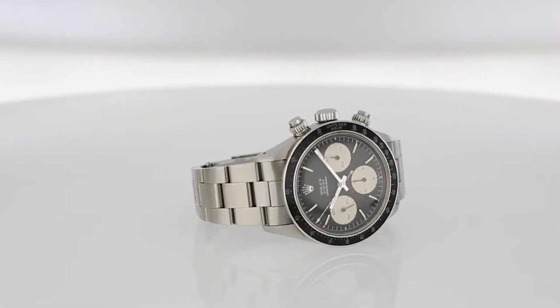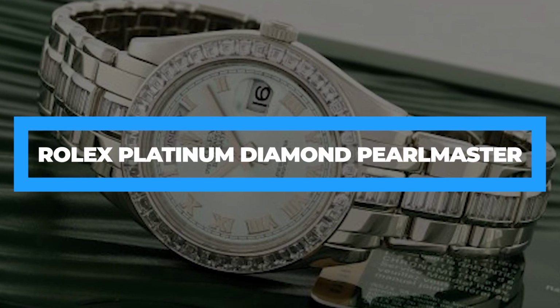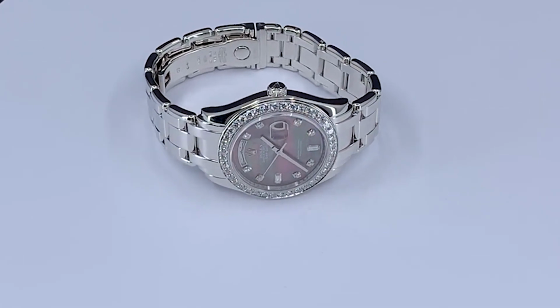Top 10 most expensive Rolexes sold on the market. Number 10. Rolex Platinum Diamond PEARLMASTER. Starting off the list is the Rolex Platinum Diamond PEARLMASTER.